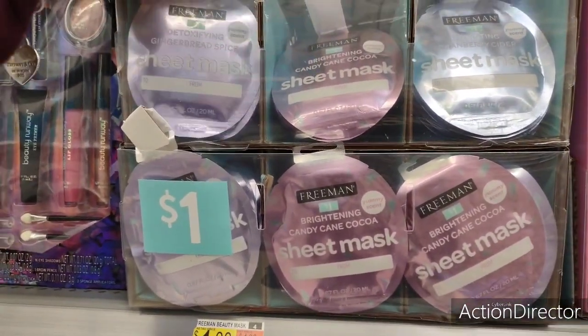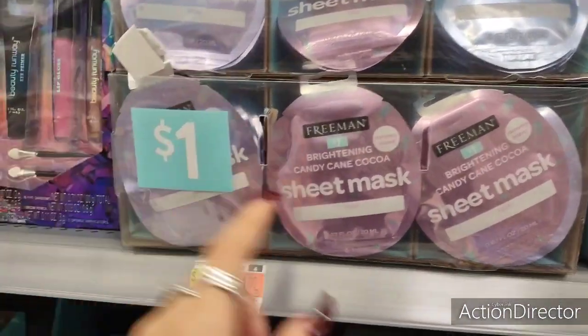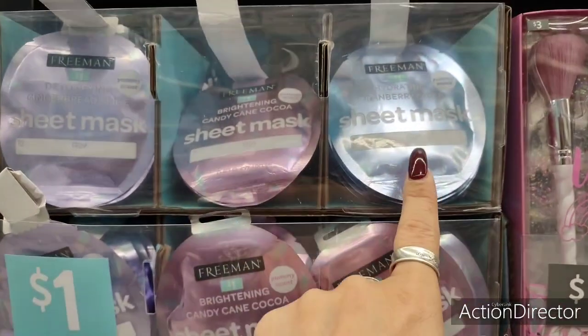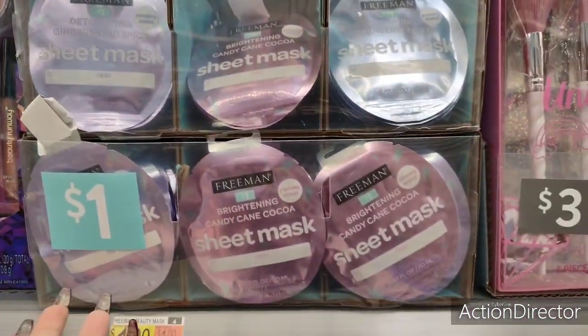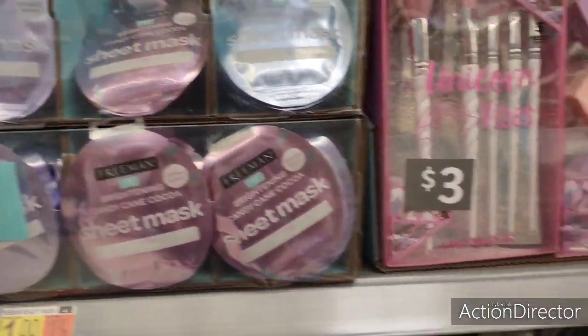And if you just want to give someone a cute card, I mean, look at this, it's $1. Brightening Candy Cane Cocoa. It has to and from. You don't have to give a card. If you really don't like them, just give them that. Hydrating cranberry cider, detoxifying gingerbread spice, or again, attach a cute ornament to it. You have a $2 gift.